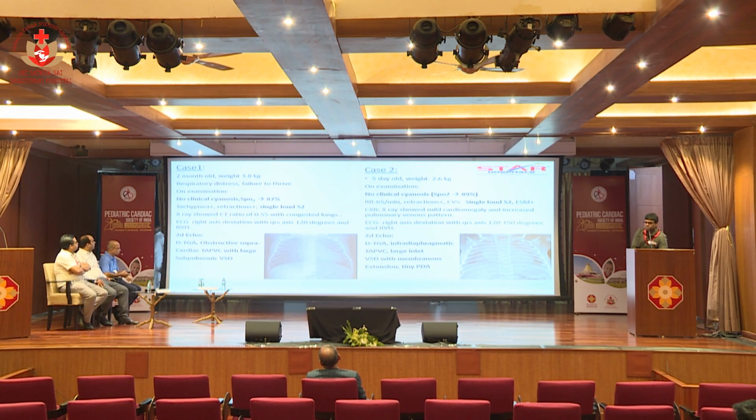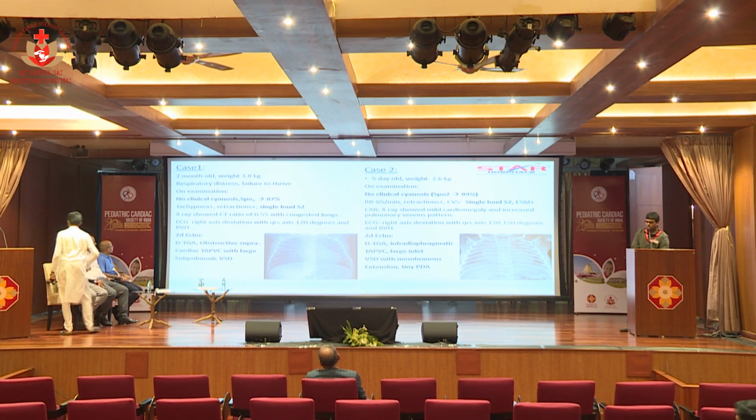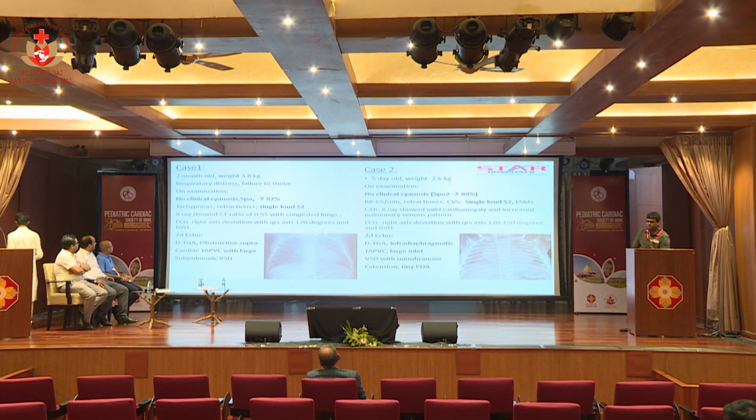Case 1 is a 2-month-old, weighing 3.8 kg, who presented with respiratory distress and failure to thrive. On examination, the important finding was no clinical cyanosis and saturations were 87. And 2D echo revealed DTGA, supracardiac obstructive TAPVC with large VSD.